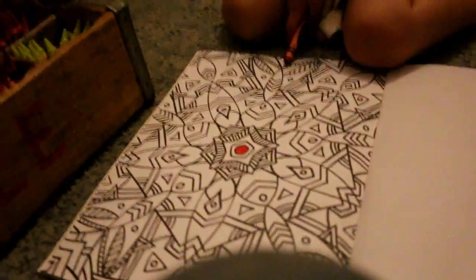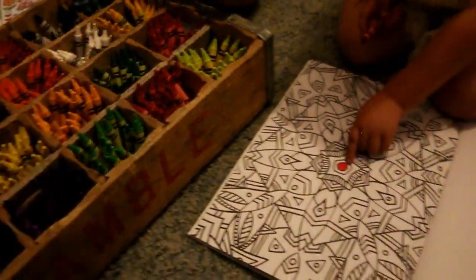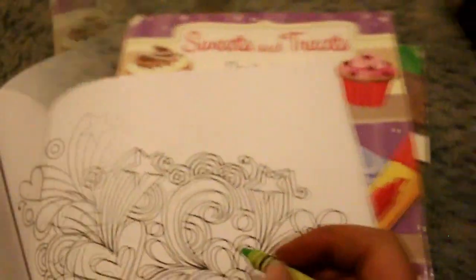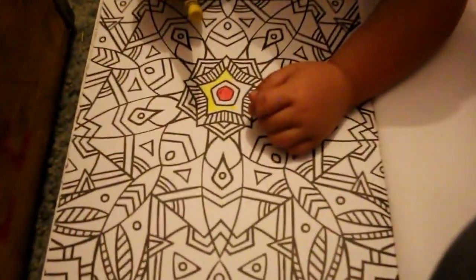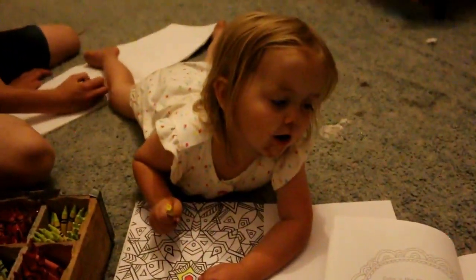You stayed in the lines, Banjo? Good job. Yay. To the star pot. You can pick another color. Do you want yellow? I want to see yours. Mine is better. Ooh, that's pretty, sweetheart. I like your flower. Thank you, sweetheart.